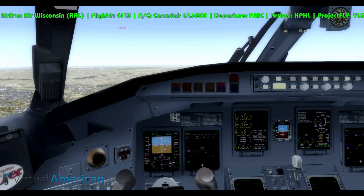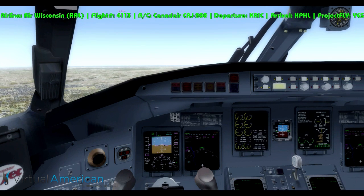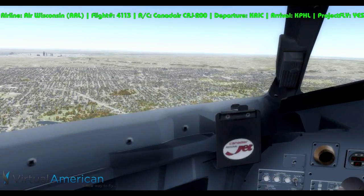Flash right in, I'm making base. Why are you telling me to flash right in? Well, I guess it's not perfectly 9 degrees, but still. Jeez, a little. Flash area 117, Wisconsin 4113.